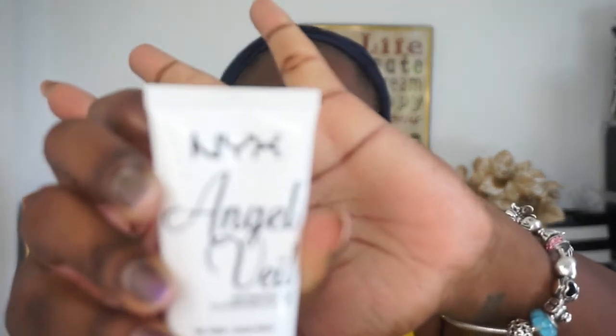Yeah, naturally 10 minutes. So the first thing I'm going in with is my Angel Veil primer by NYX. It is my holy grail, and it's actually one of my favorite primers. I just totally love this, and for a drugstore primer, it is totally worth it. Like, it's so not a bad product.